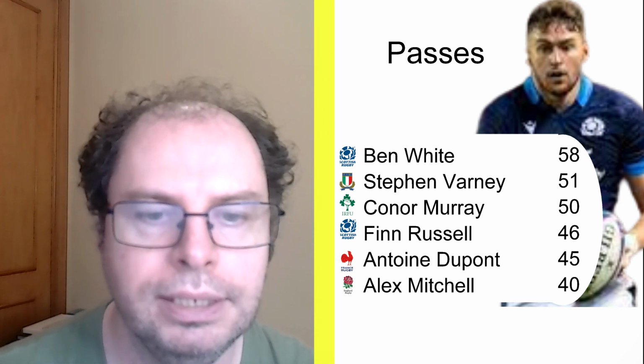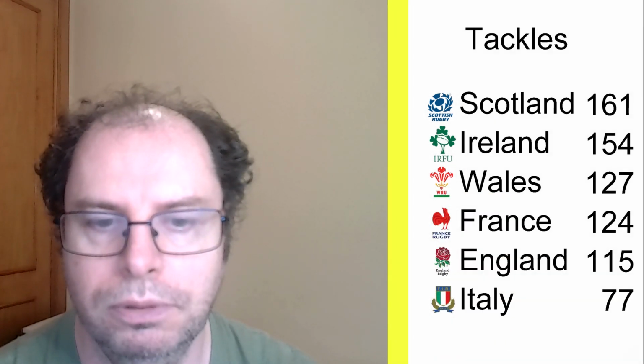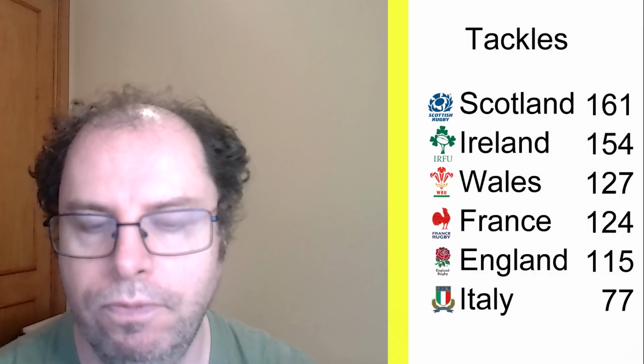On to tackling then. So Scotland made the most tackles of 161. Next, Ireland with 154. So a ton of tackles in that game because they kept the ball alive so much.